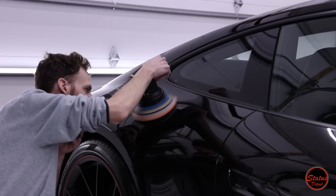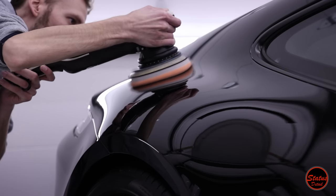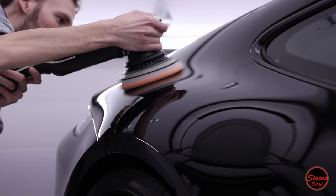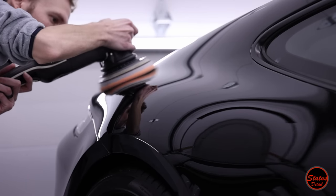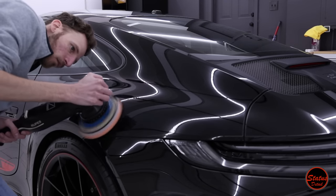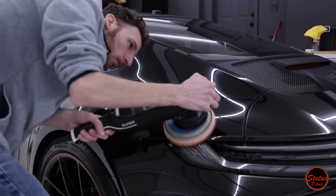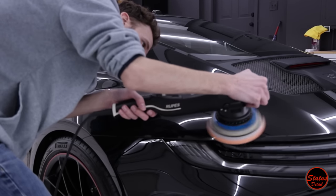The new 992 Porsches sometimes do have slightly harder paint than other Porsches, other generations, like the 991.2s had really soft paint. These seem a little harder. But even in that situation, I have really great luck using CarPro Reflect and an HDO orange pad, which you're seeing used right now. And then after this, depending on the package, we do a jeweling step as well.